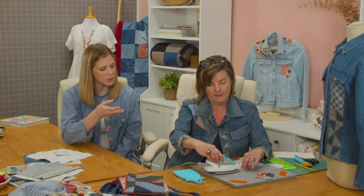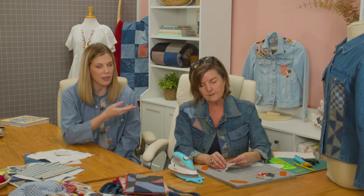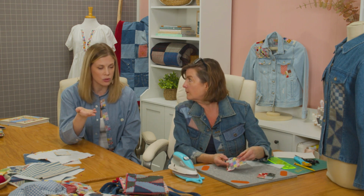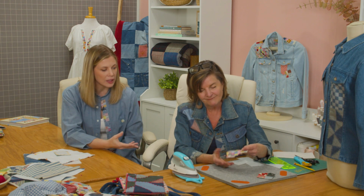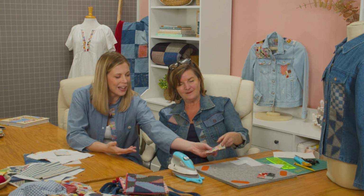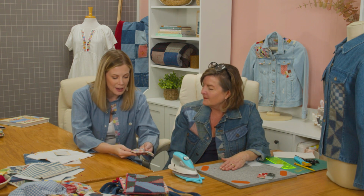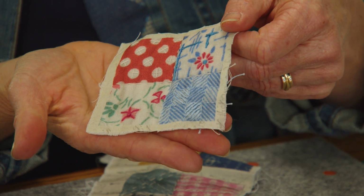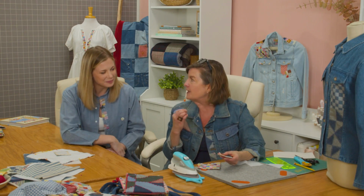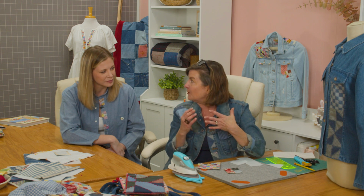Well, I love this because it gives that quilted texture instead of just having a thin layer of fabric that you're applying to your jacket or your shirt or your bag, whatever you're embellishing. I just look at this, Amy, and this is amazing to me because this is digitally printed, but when you add that stitching to it, it looks like you have cut up a vintage quilt and you haven't. It's true, and I do think that batting adds the dimension and gives it a really nice look.